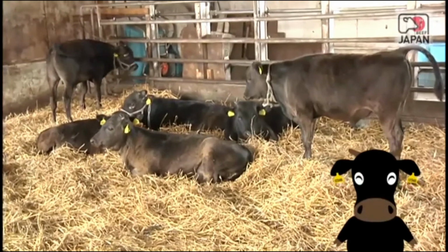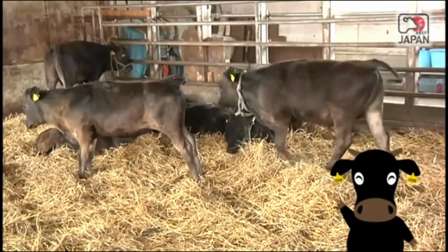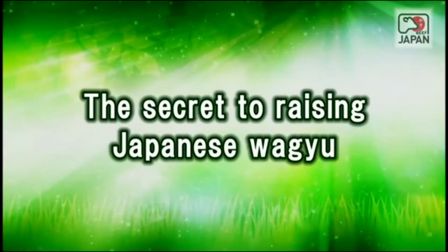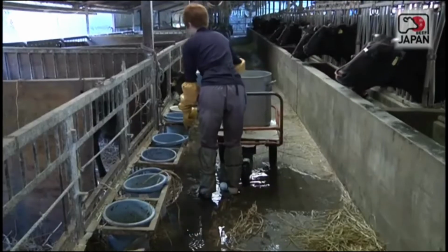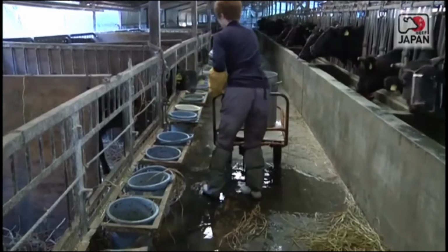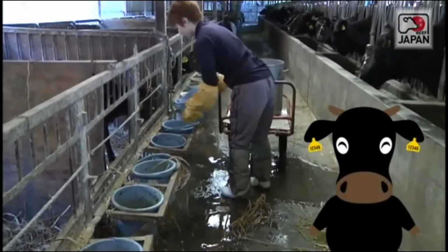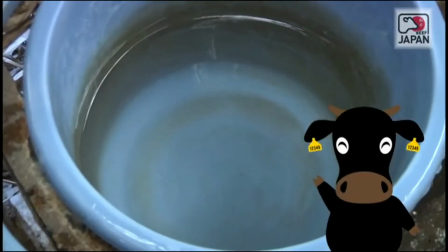We're raised by the farmers with a lot of love and care. So let's take a look at the secret to raising calves in order to understand how Japanese Wagyu are raised.